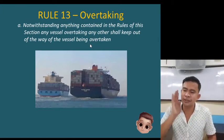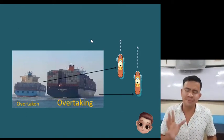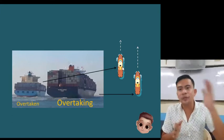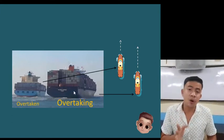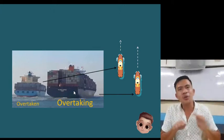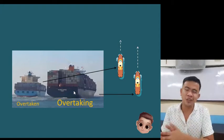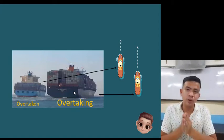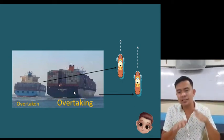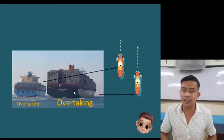Let us understand what an overtaking vessel is and what an overtaken vessel is. When we say overtaken vessel, it is the ship being overtaken by another ship. And on this side is the overtaking vessel. That overtaking vessel will overtake or go ahead of the other vessel. So again, the overtaken vessel is the ship that will be left behind, while the overtaking vessel will be the one ahead of the other vessel.